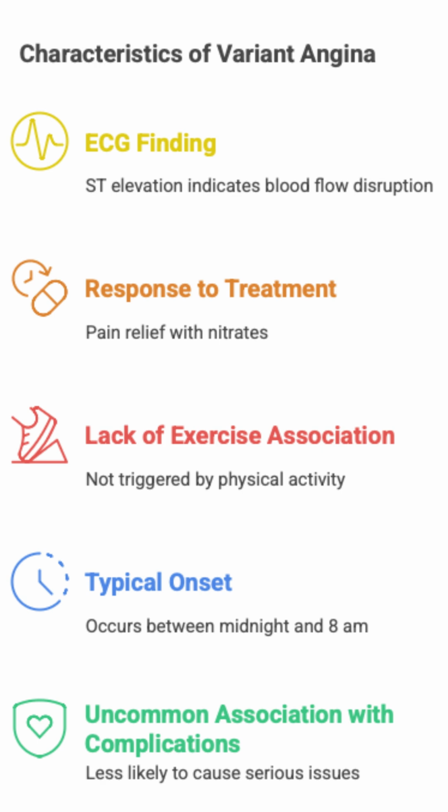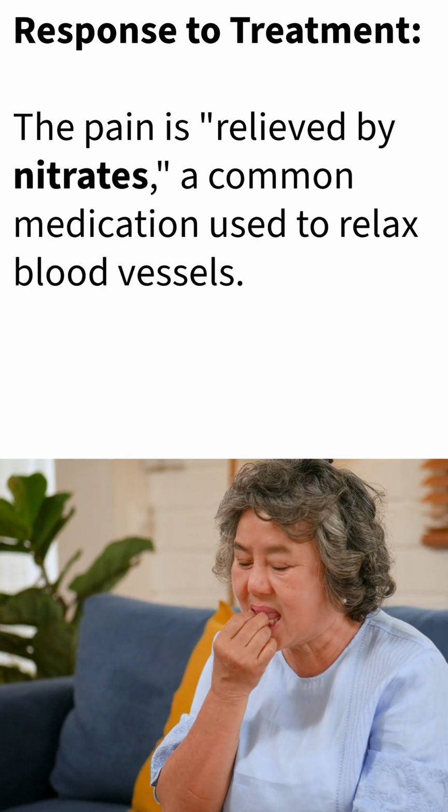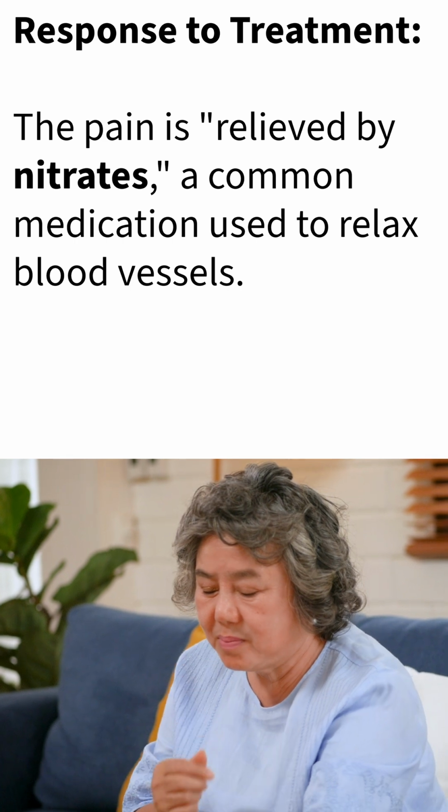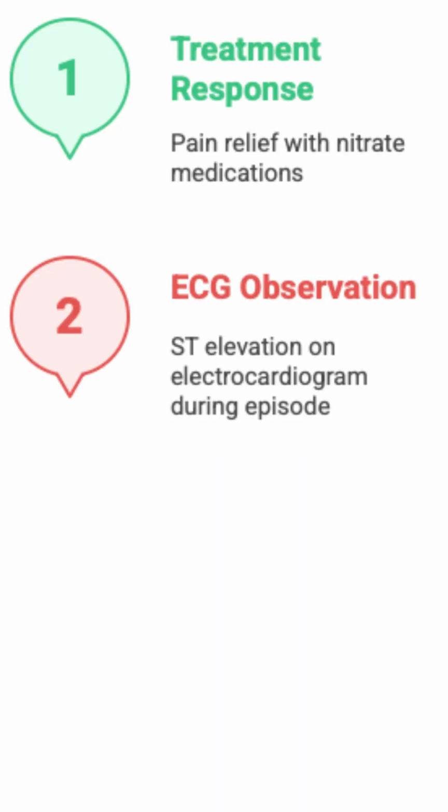Okay, so if someone experiences this pain at rest, often during those hours, what brings relief? Is it different from typical angina relief? Often, yes. Nitrates, a type of medication, are usually very effective in relieving the pain quite quickly. So that quick response to nitrates is actually a diagnostic clue in itself. It certainly helps point towards variant angina, yes.